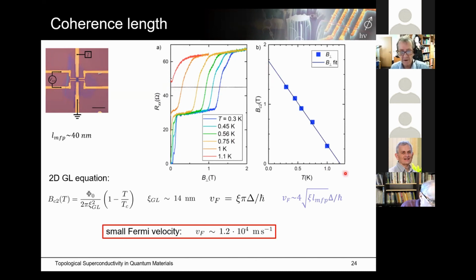And this is plotted as a function of temperature here. And it follows, as expected, the 2D Ginzburg-Landau equation, which should be linear. And you see from this equation that you can deduce the Ginzburg-Landau coherence length. It's pretty short. It's 40 nanometer. And from that, you can get the Fermi velocity.